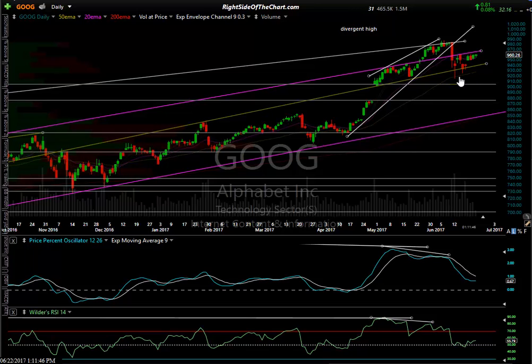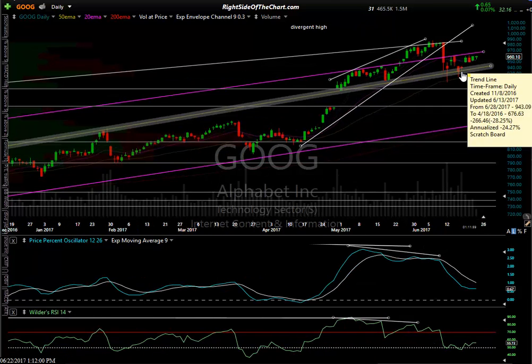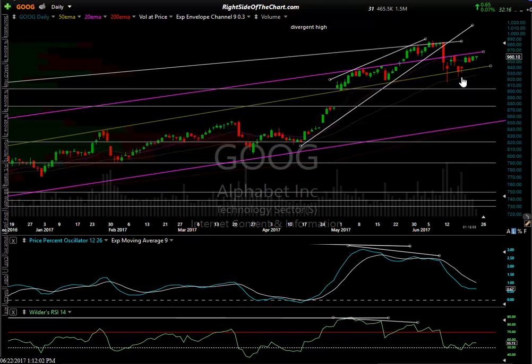These little candlestick shadows, the tail right here, that's an intraday move. It was a momentum fueled downside overshoot. It snapped back up and we closed above there. Hit the top trend line, 1, 2, look at all the reactions on that upper trend line. Look how we closed. Again, it broke below intraday and closed right on it.